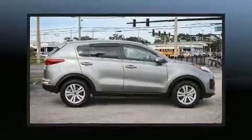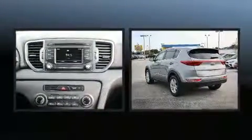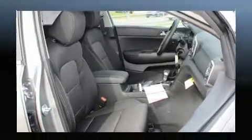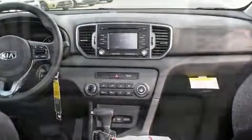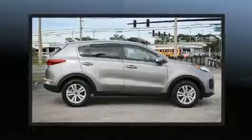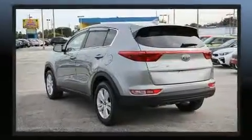Climb inside the 2019 Kia Sportage. It features an automatic transmission, front-wheel drive, and a 2.4-liter four-cylinder engine. Top features include a split folding rear seat, variable intermittent wipers, a trip computer, an outside temperature display, and power windows. Audio features include an AM/FM radio, steering wheel mounted audio controls, and 6 well-positioned speakers.